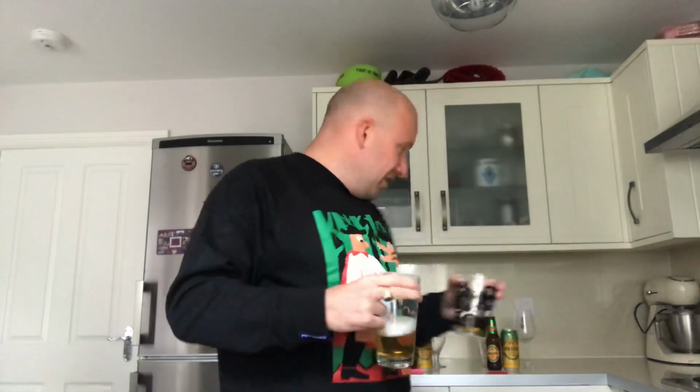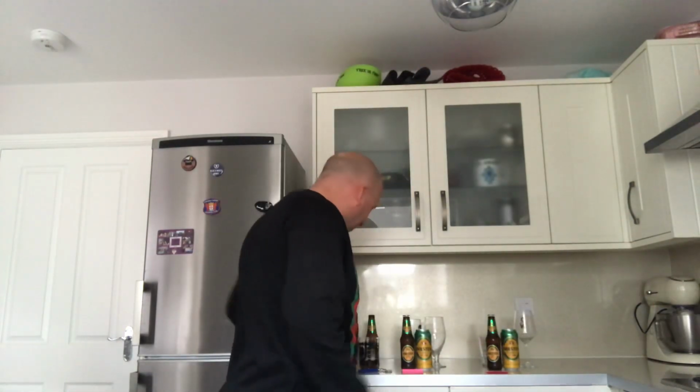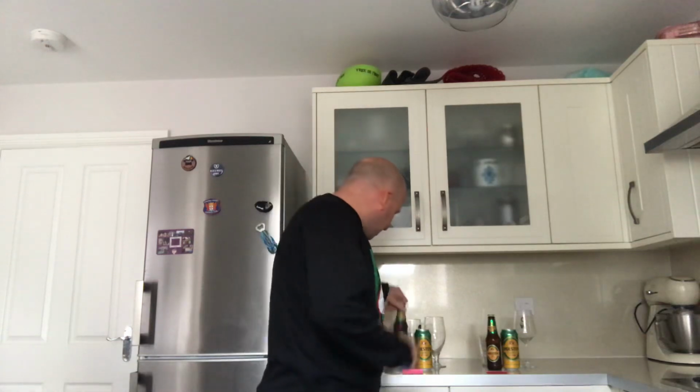I'm not the biggest fan of warm lager, to be honest. But bizarrely, they haven't got the big flavour profile. Bizarrely, the bottle tastes a little bit more metally than the can, which I didn't expect. It's a sweet malt with a slight metallic note to it. So that's it. Make sure I put them back in the right order. So that's the warm one.